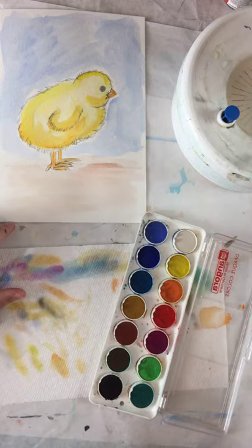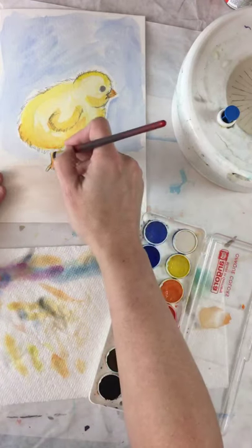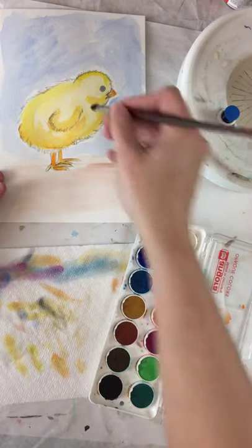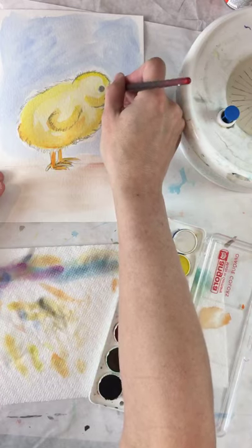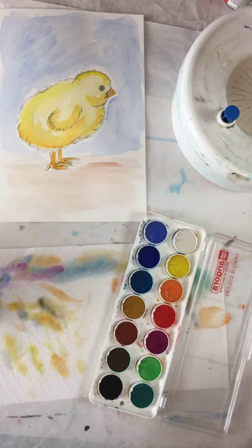Okay, so I'm going to come down, because I've done that and I added water, I'm actually going to come down back to, I got to make these legs a little bit more orange, and I got to make the top of this beak just a little bit more orange. All right. Looking good. Are we looking good?